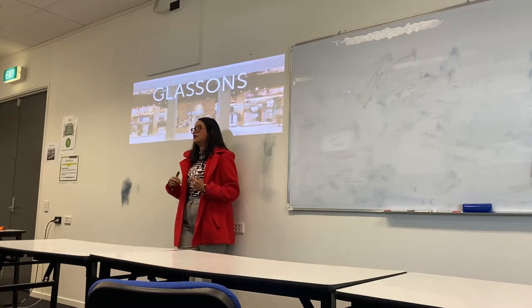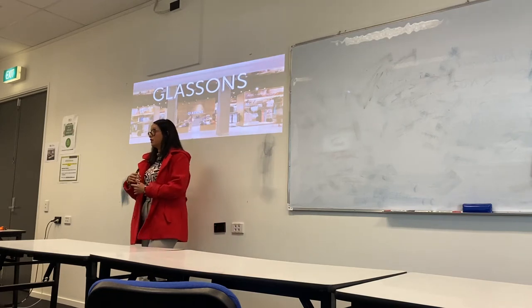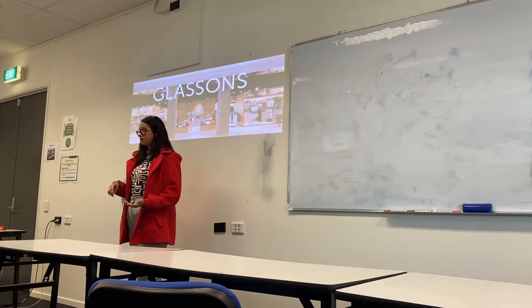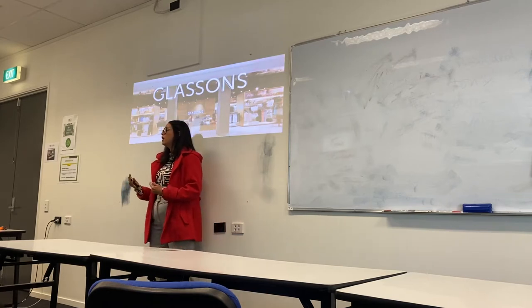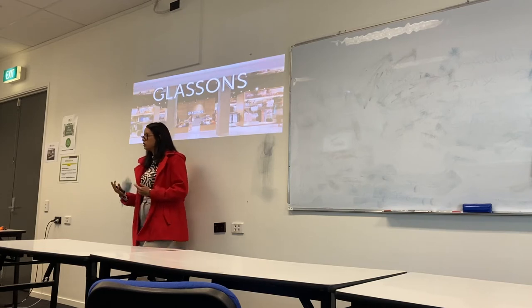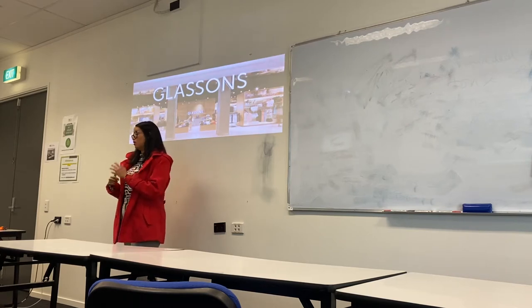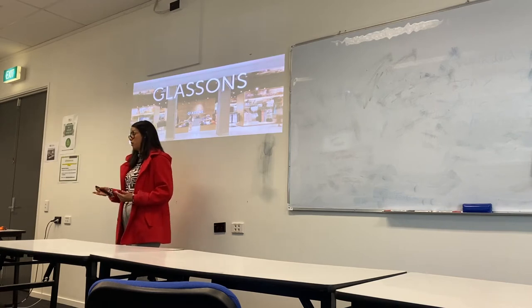At the beginning, its goal was to spread in the South Island. But because of its success, now they are in all of New Zealand and also in Australia. At the beginning, they wanted to be recognized as a cheap women's clothing brand, but nowadays they want to be recognized as delivering sustainable clothes at an affordable price as well.